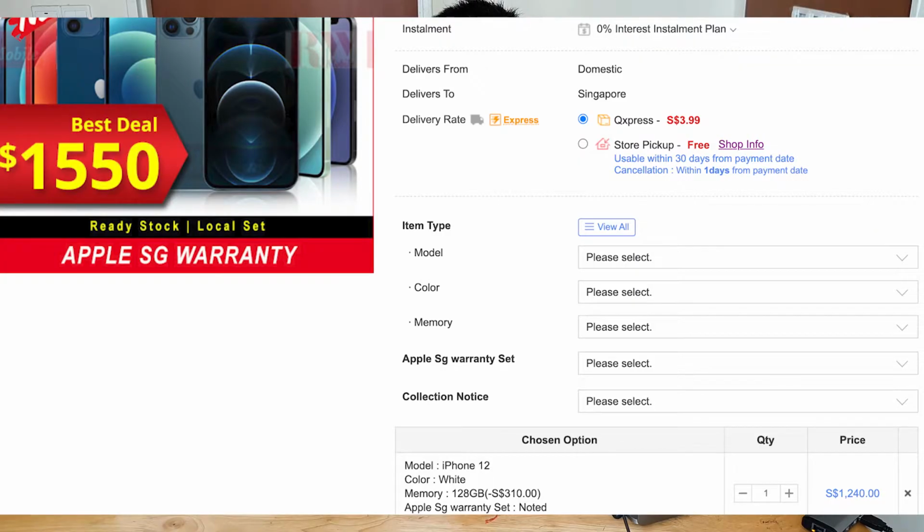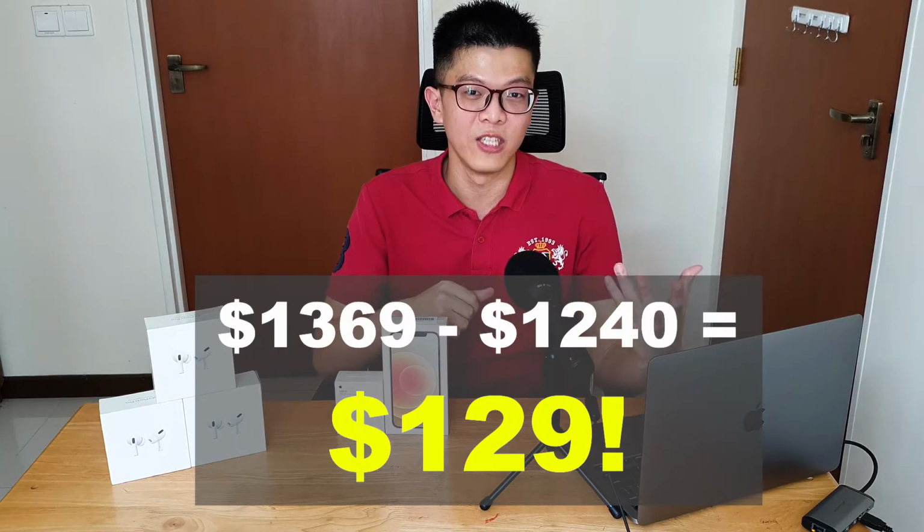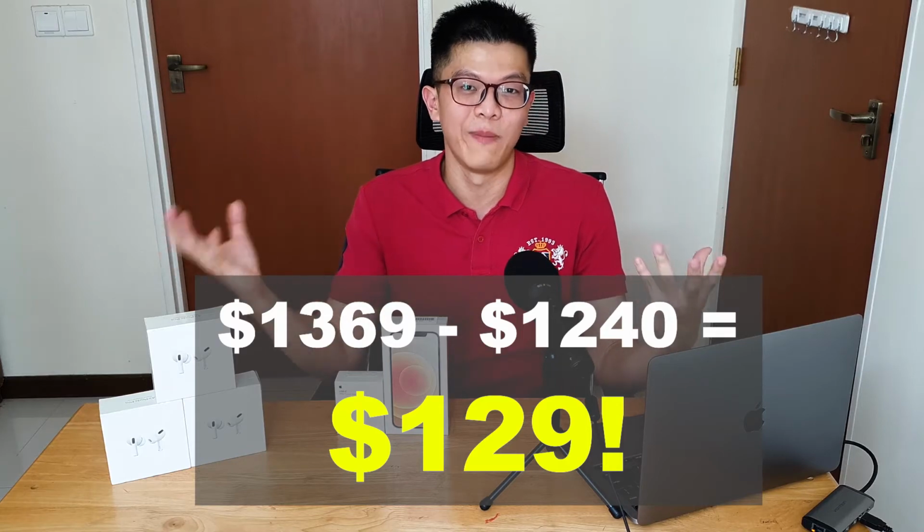Basically it is selling at $1,240 for the iPhone 12 128GB model. So you save more than $100 buying off the e-commerce website compared to what you buy in the Apple store. And why can these stores price it much cheaper than Apple?